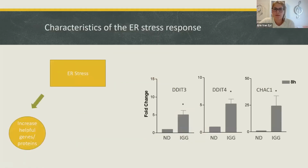So back to the lab setting, we've used a variety of techniques, and lucky for me, some of these have worked to measure these helpful genes and proteins, and this is shown on the right. So DDIT3, DDIT4, and SHAC1, the names aren't specifically important, but these are all helpful genes or proteins that get activated when we have ER stress as part of the ER stress response.